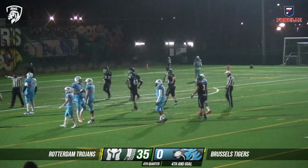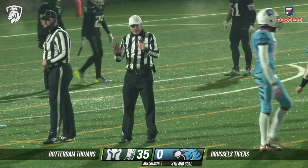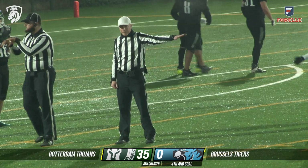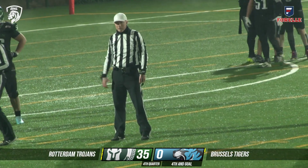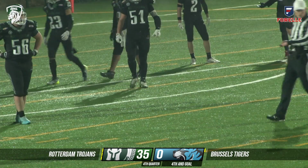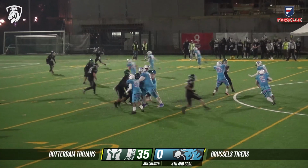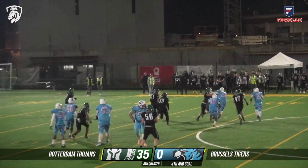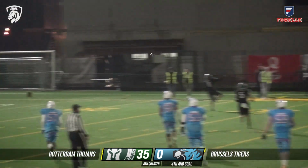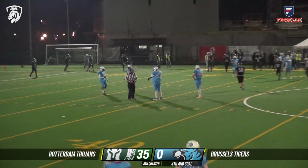And was pushing off a little bit of the DB as well. Yep, another block in the back. 4th and goal. From a very long way, and Trojans bring the pressure. Kodir running for his life, and no good, no complete pass.